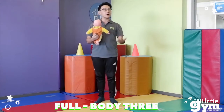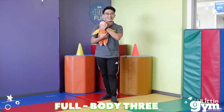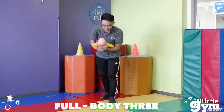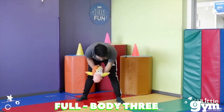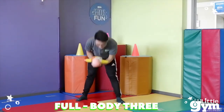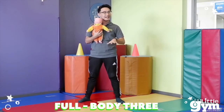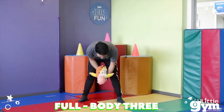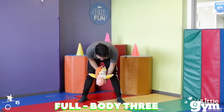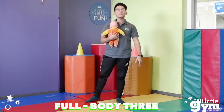So first skill is their upside down. Basically, I just want you to carry them, and make sure to support their neck as you dip them down and up, down and up. You can even do your upside downs for a good 10 or 15 seconds. That's a great way to help out with their vestibular system. You can count to 10, and up. Do that a couple of times.